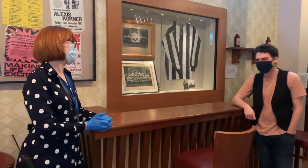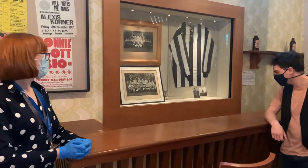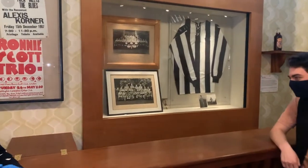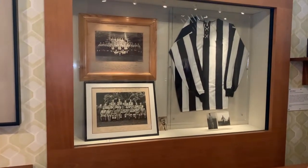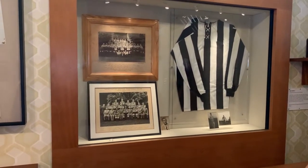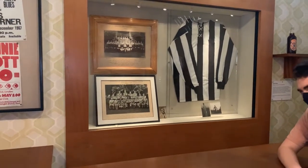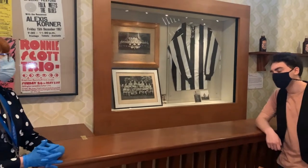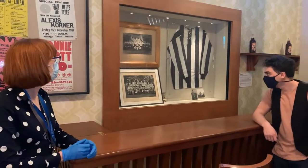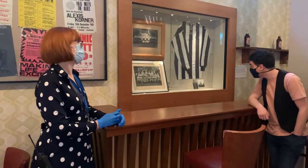Oh, what a shame. So we've got the classic Newcastle kit, haven't we? And I believe some familiar faces as well. That's right. In our area of the country, in southeast Northumberland, there were a lot of very famous football players that came out of mining villages, not least of all Jackie Milburn. Some of his items are on display here. Wow. A hero to a lot of Newcastle fans, definitely.